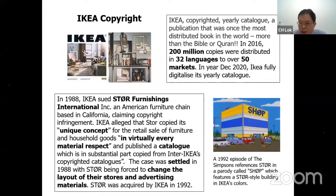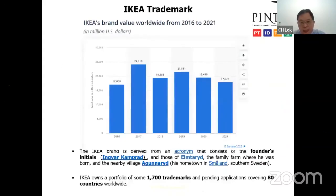So you can see that this catalog, right? The way businesses present their content, present their story to the customer, if it is done well, right? Copyright becomes a very important asset of a company. Okay, next I would like to turn to the IKEA trademark story.